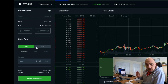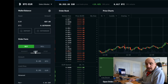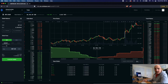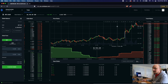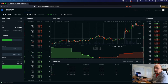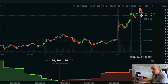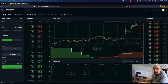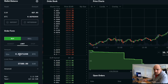What you want to do is press the bit here that says limit. But what you don't want to do is ever actually buy straight away from the market. You want to put in limit orders. The reason for that is you can get it to automatically buy or sell whenever it reaches a certain point, whenever you're not at the computer. So if you kind of go, I don't want to buy it at $38,000, I'll wait until it's at 37. Click down here, it'll give you the price there, and then you put in however much you want to buy.